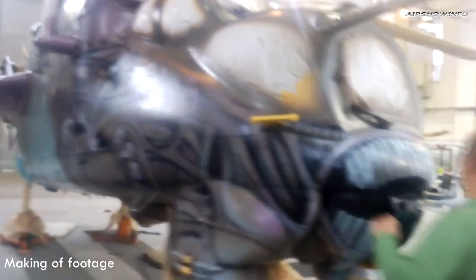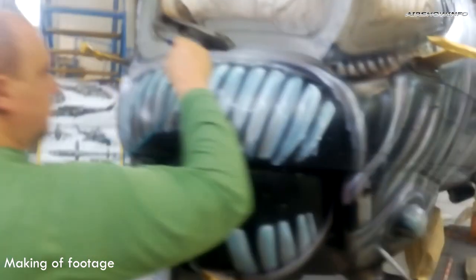And it was done here in Náměšť? No, it was done in Prague. How many people worked on it, and how long did it take to make the Alien Tiger? It took three weeks, maybe four. It was 200 hours of paint job, and he did it only with his brother. Just two people, wow. And we had technician support here from our staff.